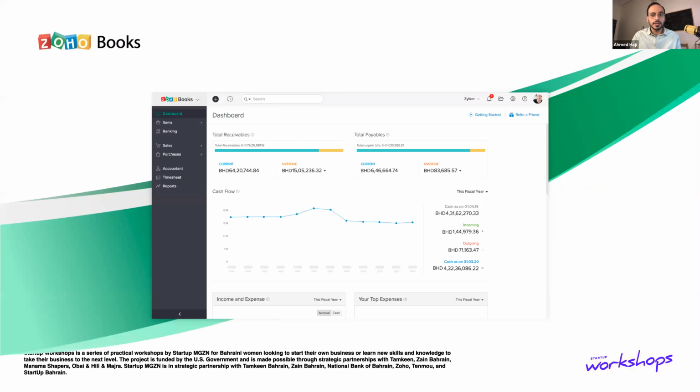Some examples of bookkeeping solutions is Zoho. Zoho Books is a very good solution that is going to provide for you a proper bookkeeping. That's going to provide you good dashboards and reports, in addition to different features that are going to help you a lot in handling your bookkeeping. And Zoho is integrating with some banks here in Bahrain. So you will have this end-to-end picture on Zoho with the integration of the bank.